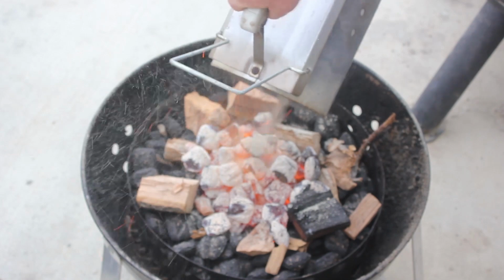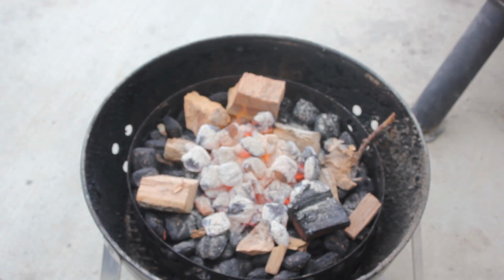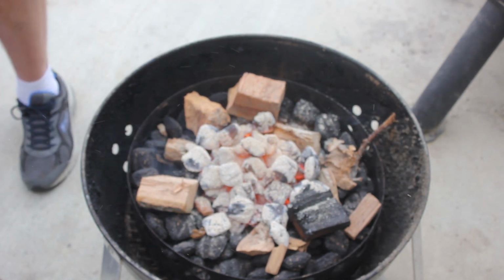I'm going to put it right in the center. You see I put a little pit in the center there so that it can burn its way outward. So we got some good hot coals that are going to start this burning process. We're going to stick the barrel on there.